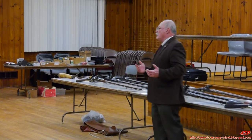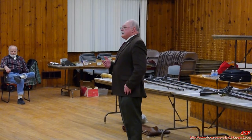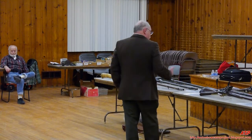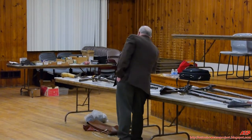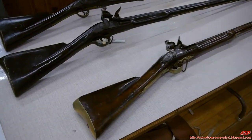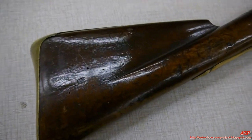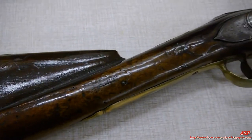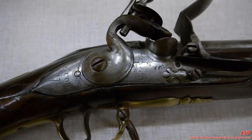The brass nose cap, was that an innovation to protect the wooden stock? Yes, they had a lot of problems. You see some of them here, and we've got one here. They used to put a band around it. It really didn't help much. There were a lot of problems with splitting. One of the problems with these early Brown Bess muskets is that they were very thin at the top, and that split.